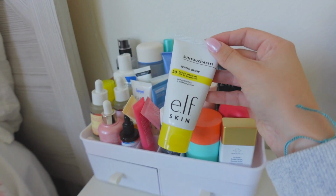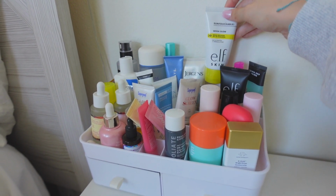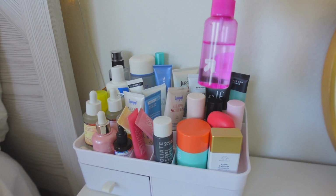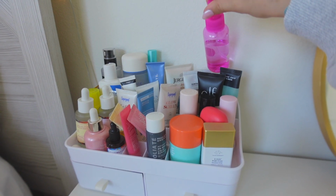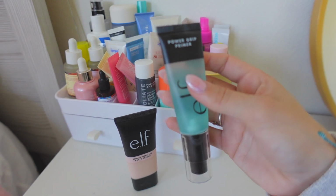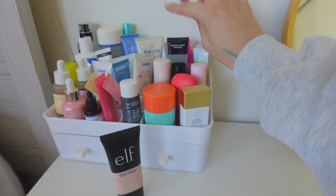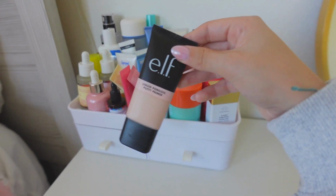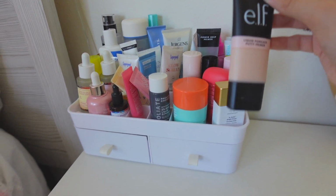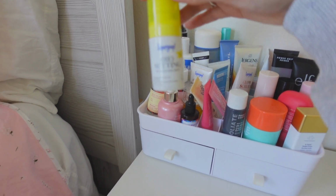I also have another sunscreen in here. This is the e.l.f. Suntouchable. I use this obviously if I want more of a glow, but since summer's kind of over, I haven't been reaching for this as much. A little water mister for when I do my hyaluronic acid. And then I also have my e.l.f. primers. This is the Power Grip Primer. This is another pretty good primer. This actually has my makeup staying on all day long by using this. And then also the Liquid Poreless Primer. I actually prefer this one just because it makes my skin look a little more matte. And then over here I have my setting spray sunscreen.